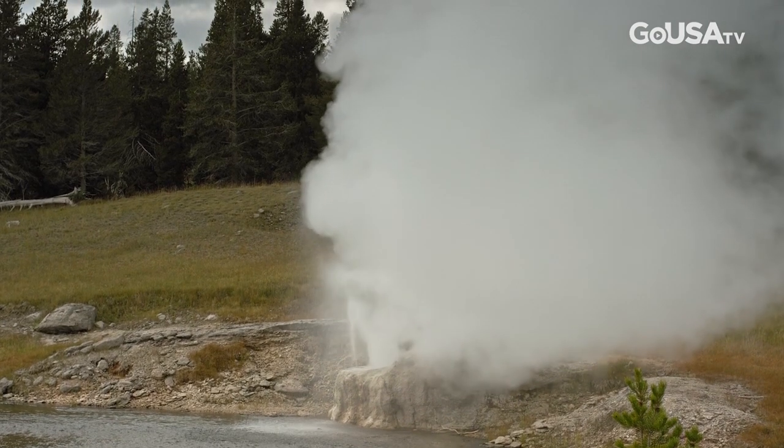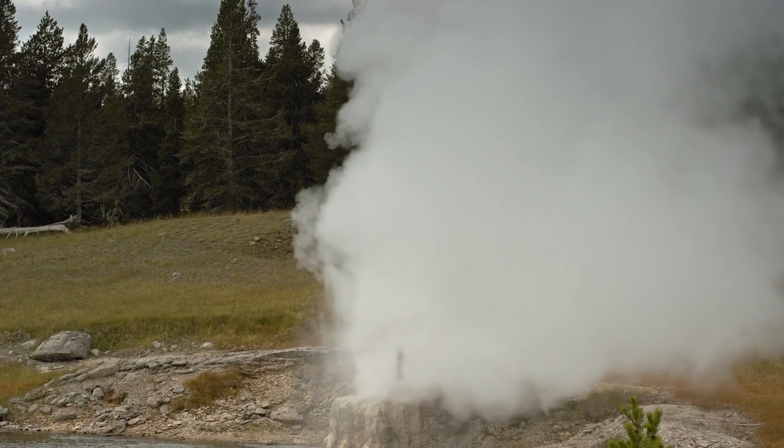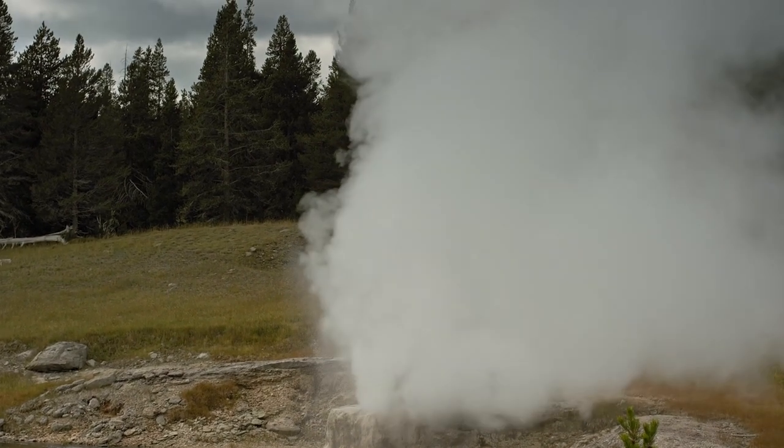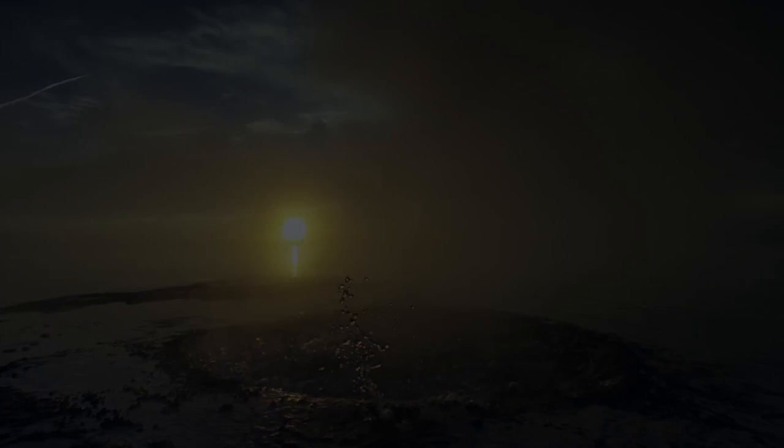It is still full of different kinds of geothermal activity today. That takes shape in the form of hundreds of geysers.